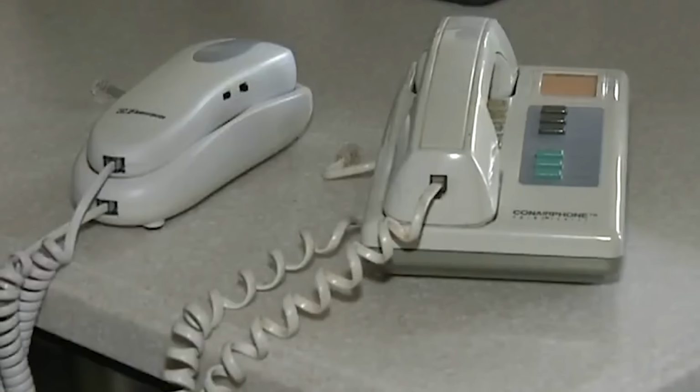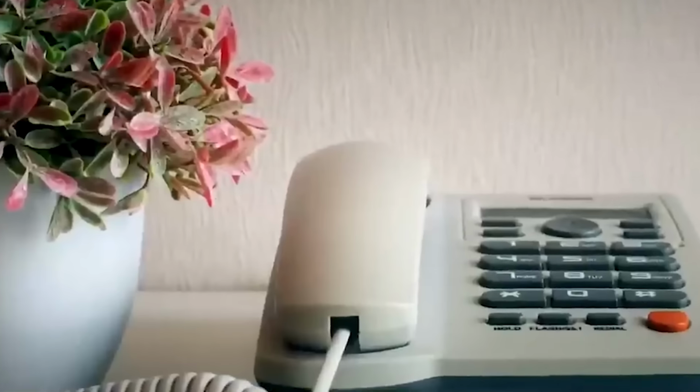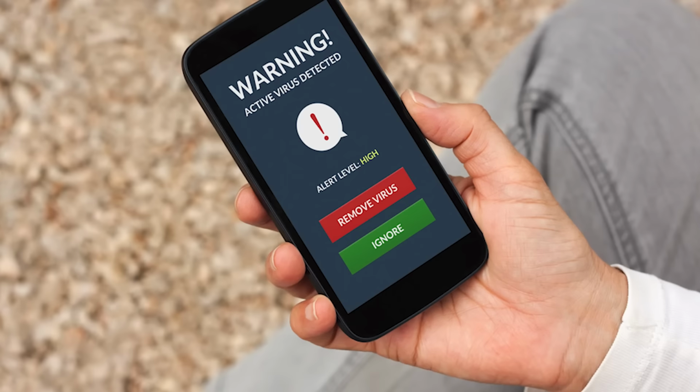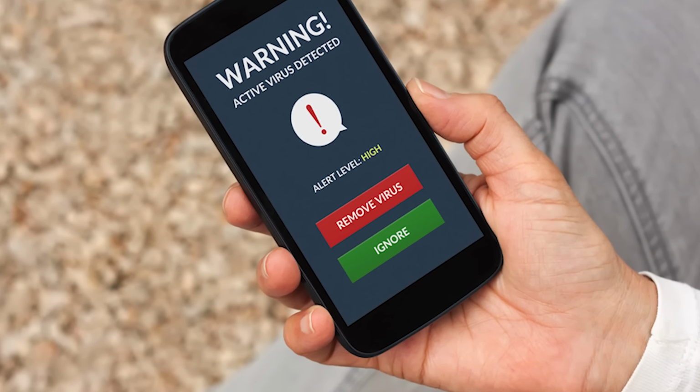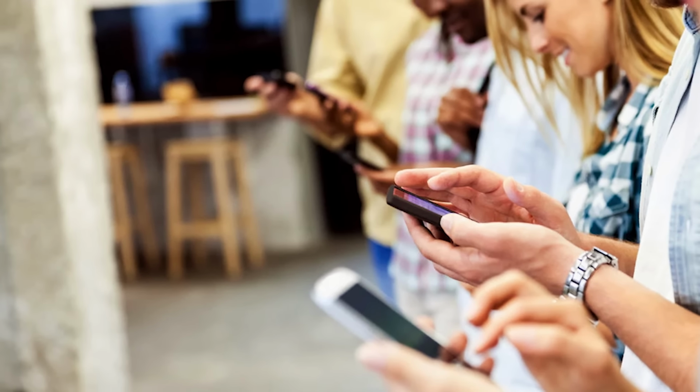Landlines. Landline phones were once the main way people communicated at home. Nearly every household had one. With the rise of mobile phones, landlines are becoming less common though. They've become obsolete for many as mobile phones have provided more flexibility and features, turning landlines into a backup option or something only the older generation clings to.